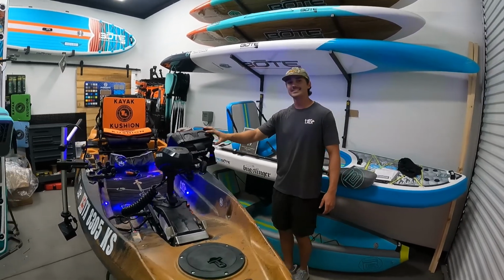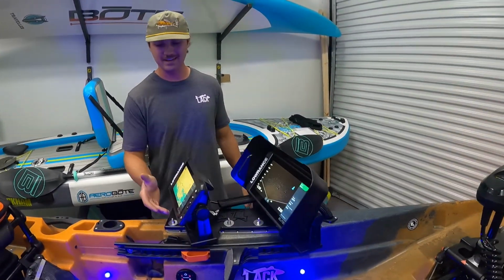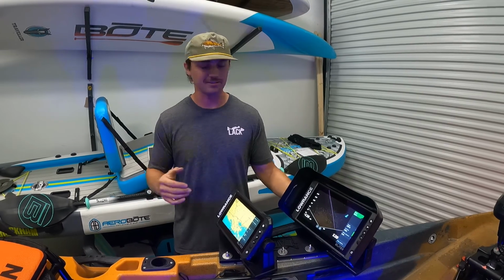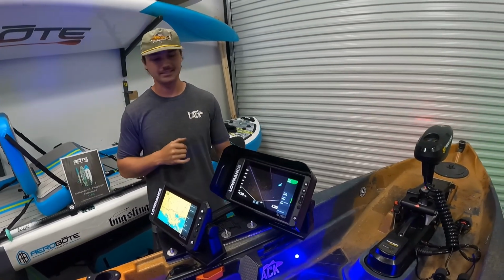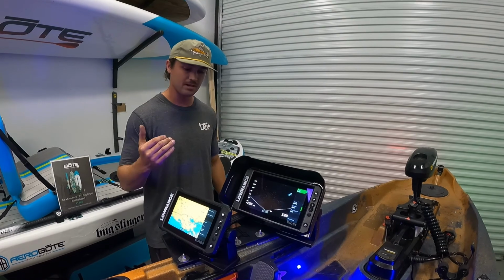Moving over to the side, this is probably what's catching a lot of people's eye. We've got dual Lowrance FS units. We've got a 7 in front, a 9 in the back. The 7 is hooked up to the side scan transducer, just the regular Lowrance transducer, and then the 9 is hooked up to our active target setup. We got both of these mounted on a custom mount that we came up with in-house.